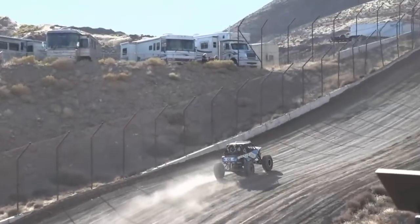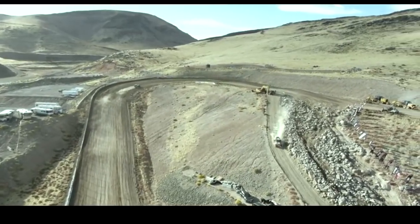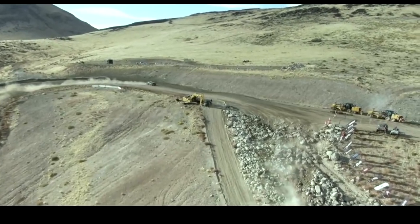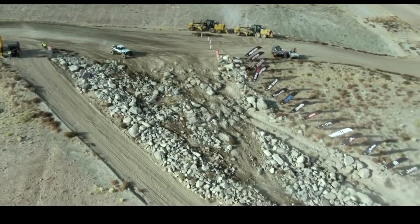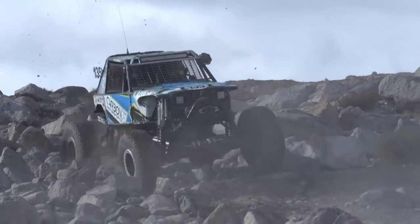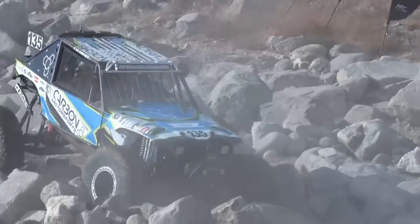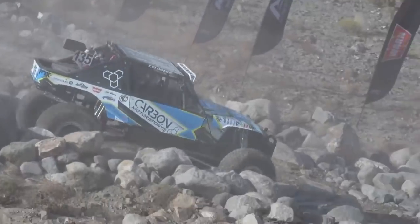So number 4, Brad Christian on screen. And on screen now, we've got Ian Kachuges. I know I'm not saying that right. I do apologize, but here he comes, and he's looking really good. Taking a completely different line to everyone else, jumping down those big rocks. Ian's coming down the Jeep Monster Nitto Rock section and that straight axle machine.